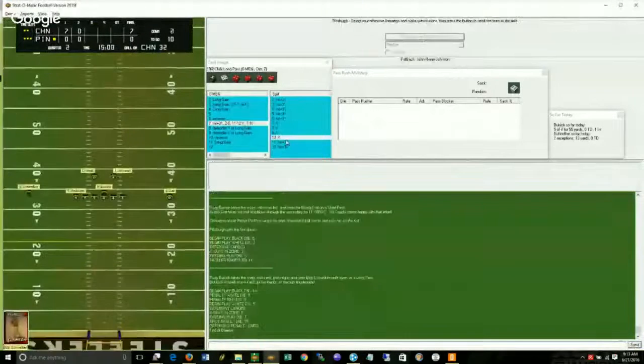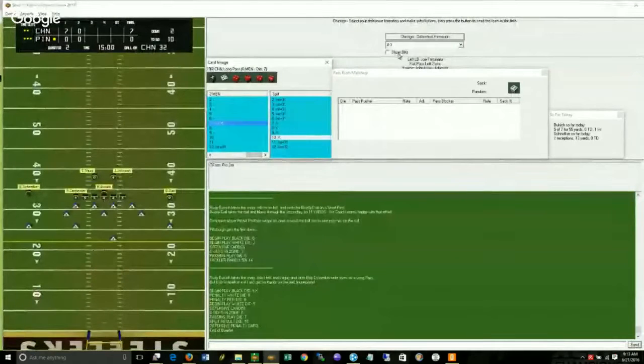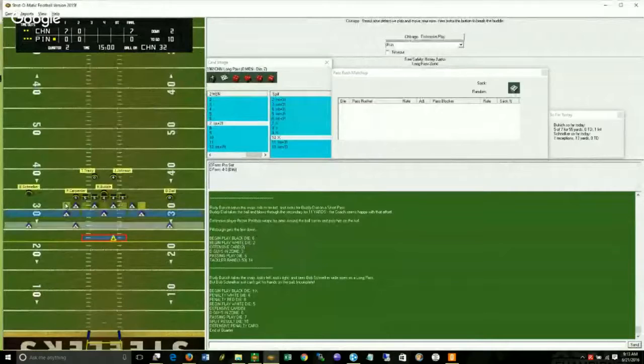Long pass to Schellenker. Incomplete. If he had left his free safety there, that would have been an interception. Bears have a really good pass defense. So they go 4-3 show blitz. They're not going to call run again, are they?